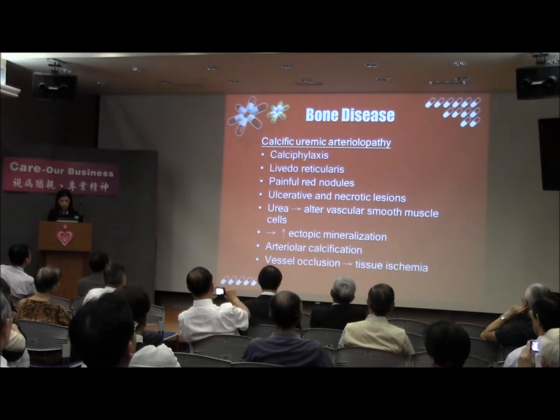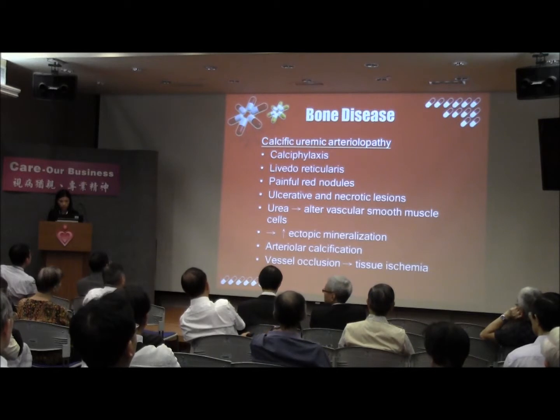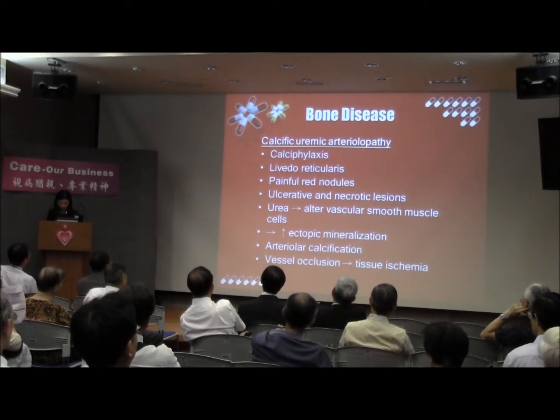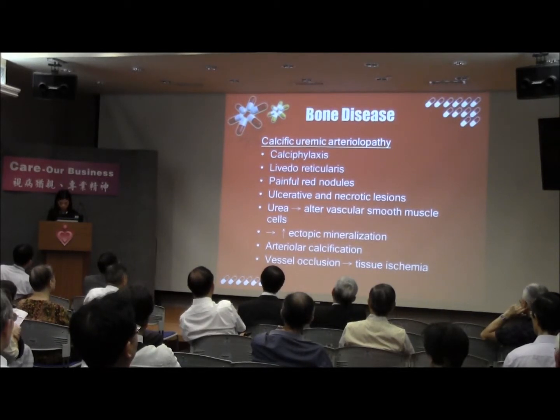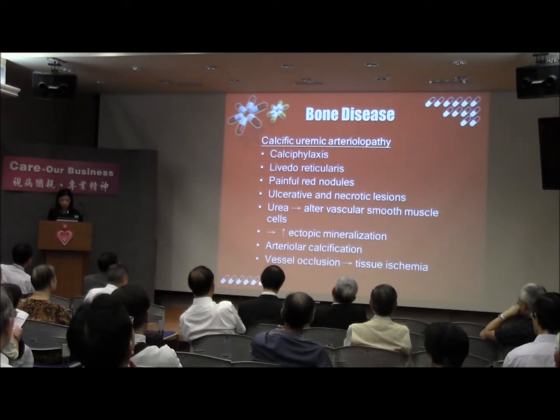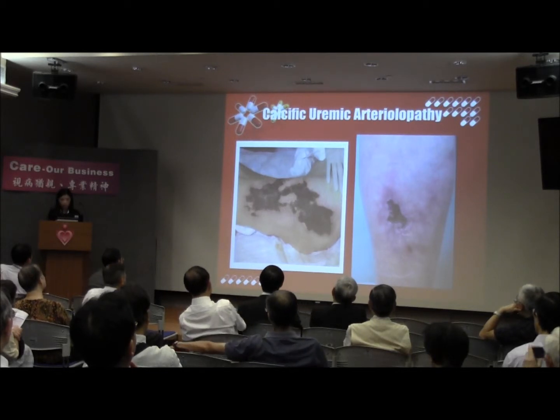Another problem is calcified uremic arteriolopathy. It can present as livedo reticularis, painful red nodules, which can progress to ulcerative and necrotic lesions. Uremia can damage intravascular smooth muscle cells and increase ectopic mineralization. The blood vessels may become mineralized and result in arteriolar calcification, vascular occlusion, and tissue ischemia. These are two pictures showing the presentation of severe calcified uremic arteriolopathy.